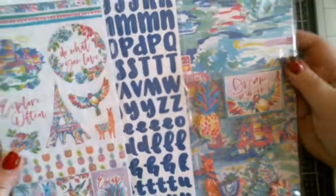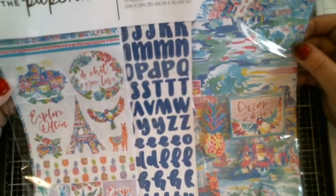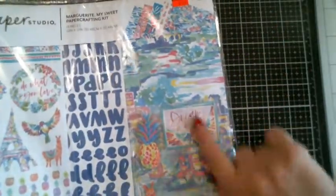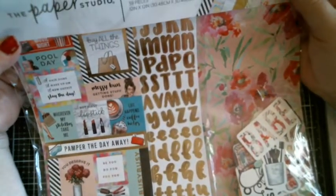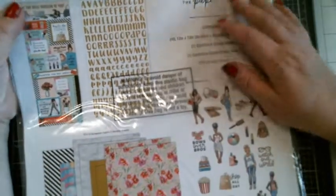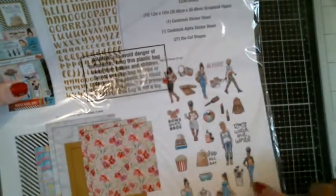I thought this one was very pretty. Same thing, 13 pieces. $5.99, $1.49. Not as many as in this one. You got volume stickers, 1 sheet, cardstock, 3D embellishment stickers, 1 sheet, 12 by 12, 5 designs, 2 each. I just love the color combo, with the little llama. Got another one. This one's called Fashion Girl. 39 pieces, $9.99. You got the cardstock stickers, alphabet, 12 by 12, 5 designs, 2 designs each, and 27 die cuts.